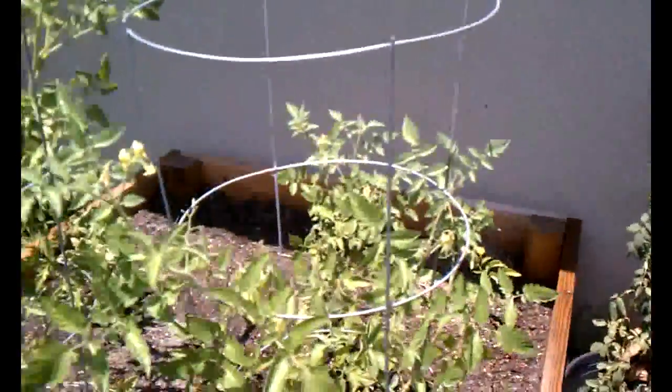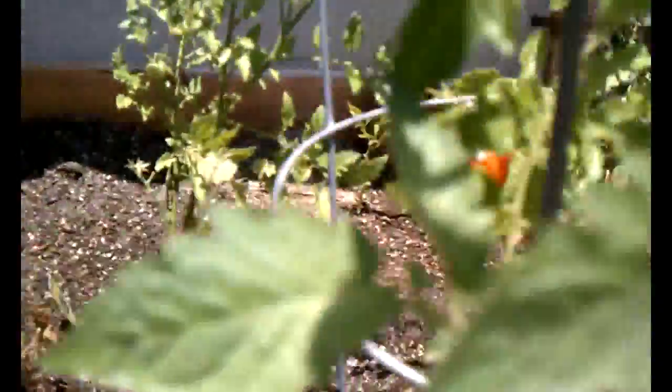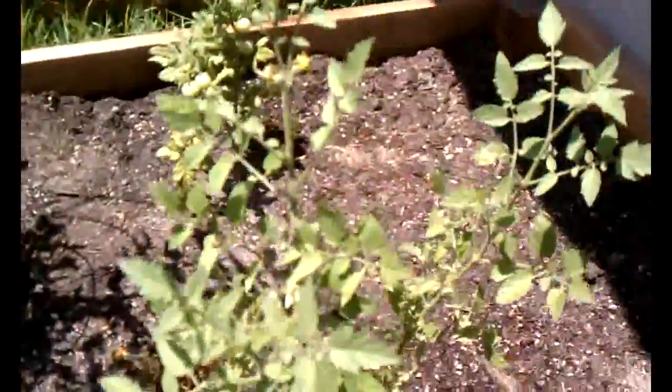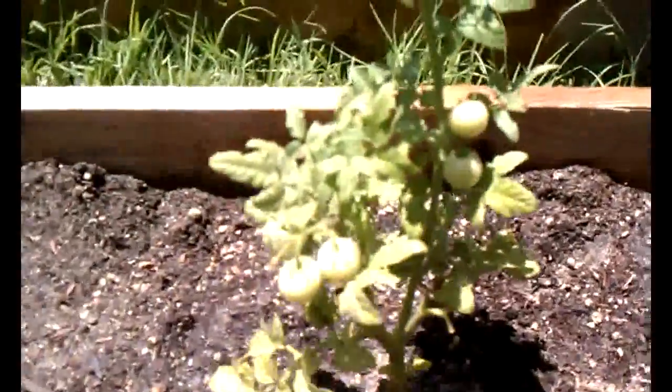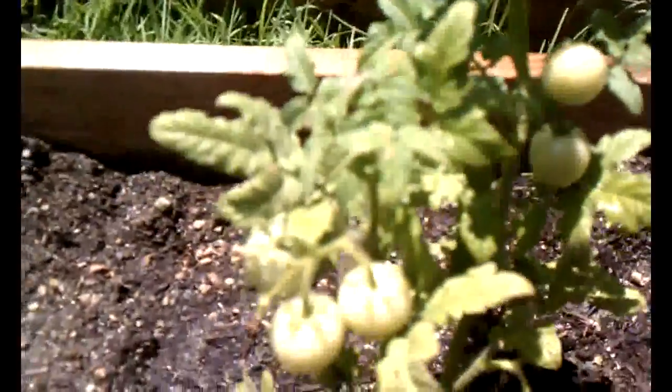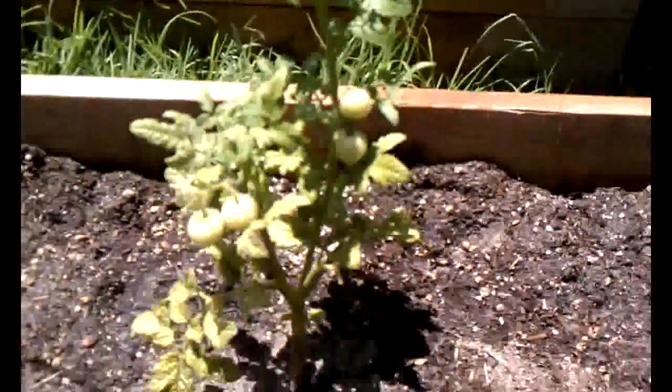Those are big heirloom type tomatoes. This one here, I've already gotten a couple off of. They're like a little Roma tomato. You can see that guy hiding back there. There's another tomato with tons of flowers. This is a little cherry tomato, but you can see there's some on there. Look at all those on. I think that one's the yellow cherry tomato plant. Pretty cool.